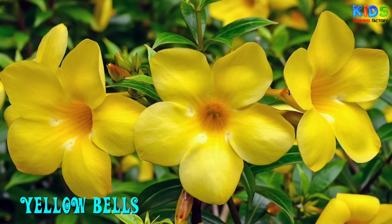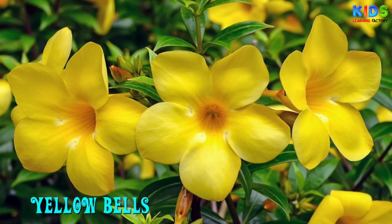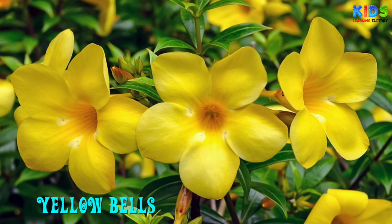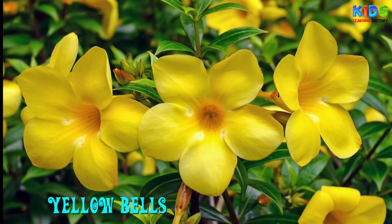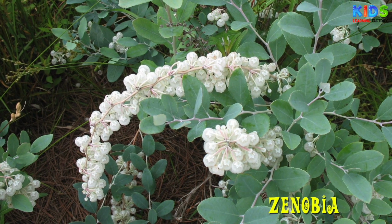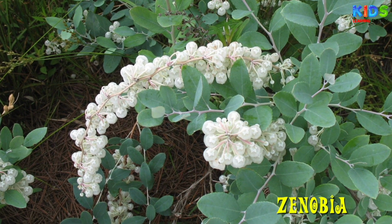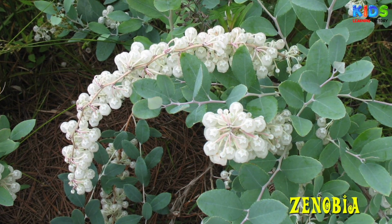Yellow Bell. Yellow bells are low-maintenance, easy-to-grow perennial flowering shrubs that have beautiful trumpet-shaped clusters of brilliant yellow flowers that hang from the end of branches. Xenobia. Depending on conditions, the height of Xenobia ranges from 3 to 10 feet. It is also known as dusty Xenobia or honey cup.